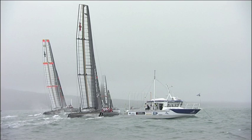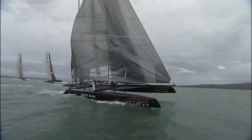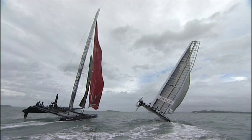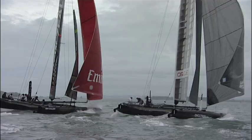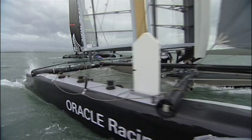Tell me about that. They've been giving us a 5-minute warning, and once you get your clock going off of that 5-minute warning, it's all go. But these boats are so fast that you can be pretty far behind the start line and be pretty late on pulling the trigger, and you get up to the start line pretty quick. So there were some interesting starts.